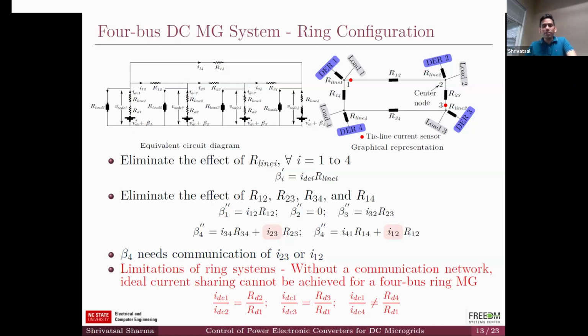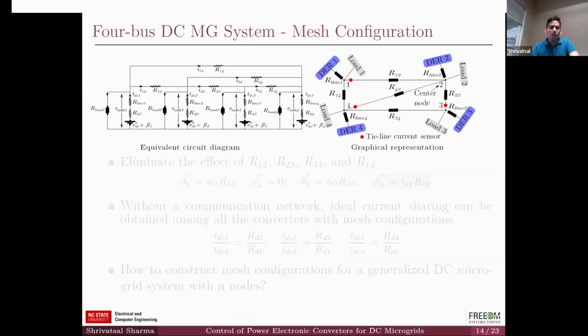So this was something very interesting, because we have been studying the ring configuration for a long time, but from the power electronics point of view, in order to achieve current sharing between the converters, this was interesting information that we learned during this research exercise. So the next question that naturally comes is, okay, how can I eliminate this limitation and achieve current sharing among all the converters? Like we initially discussed, we have another configuration, which is the mesh configuration. So I tried to see if we could use the mesh configuration and achieve current sharing.